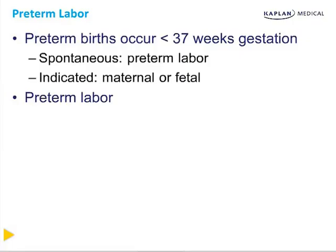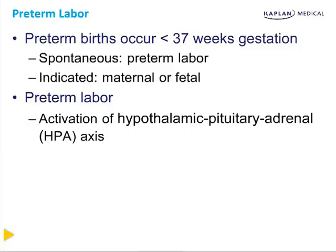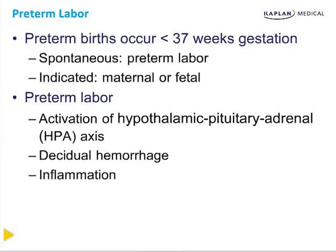Preterm labor has a number of different causes, and it's always good to think back to our physiologic connection. So why would these things be causing preterm labor? It could be due to activation of the hypothalamic pituitary adrenal axis, and this is due to maternal or fetal stress, which causes the premature onset of normal physiologic initiators of labor. It can also result from decidual hemorrhage or abruption, which causes irritation and contractions. It can result from inflammation, which also can result in irritation and contractions, or from pathologic uterine distension.